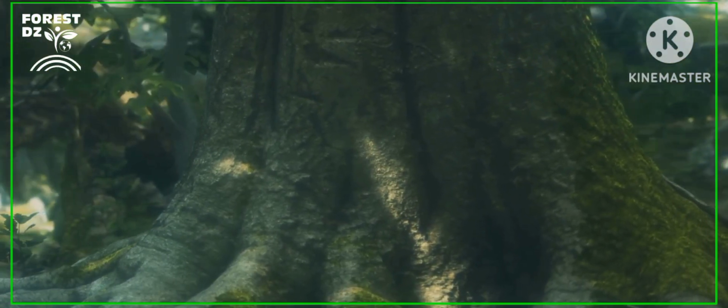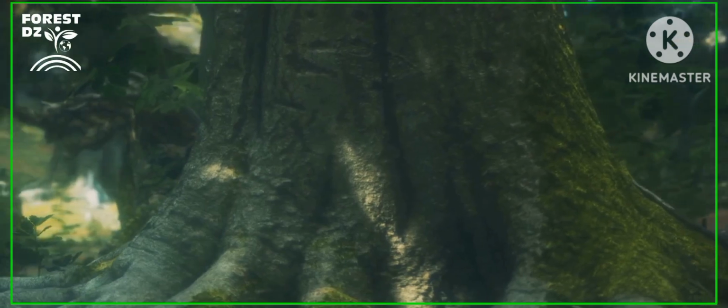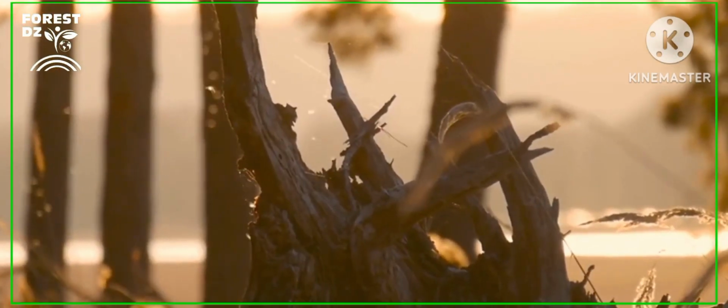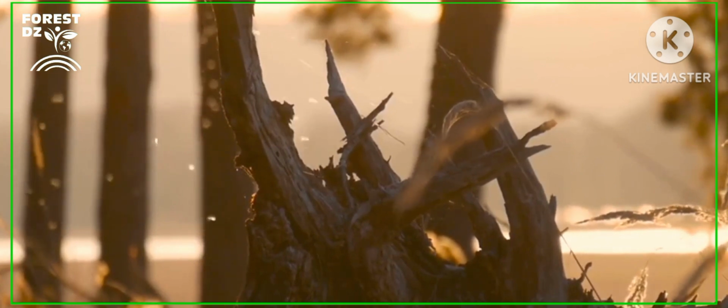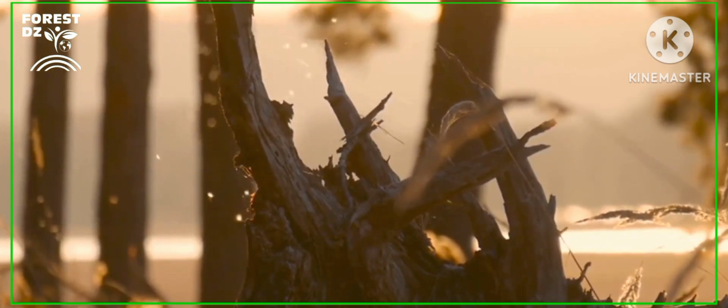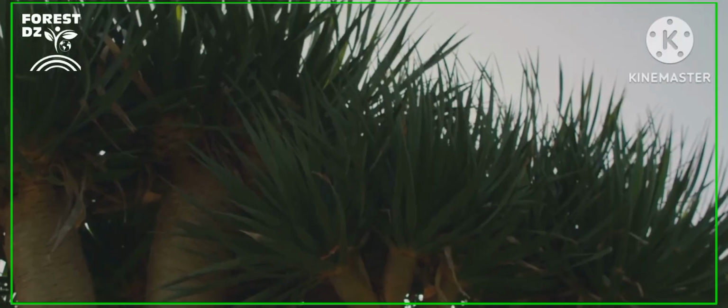The dragon blood tree plays a significant role in the island's ecosystem. Its broad canopy provides shade and shelter for a variety of creatures, and its fallen leaves return nutrients to the soil, fostering a rich biodiversity around it.